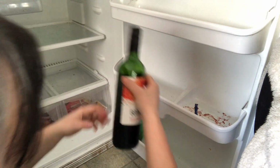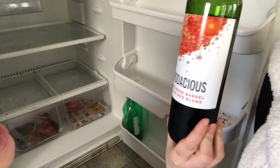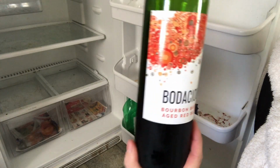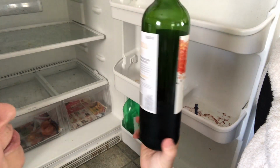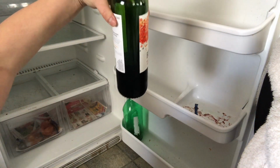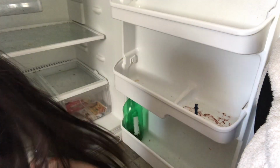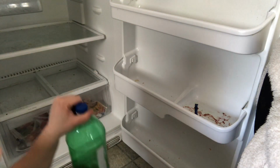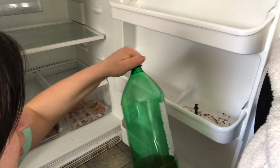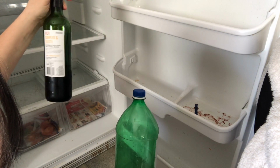Then I have a little bit of this. If you like red wine, this stuff is really good, and it's really, really cheap. It's called the Bodacious Bourbon Barrel Aged Red Blend. I like this better than expensive brands. It is super nice and smooth, and it's just really quite delicious. And again, I don't drink a lot, so it lasts a while. Keep it in the fridge though. You can get it for under $10. I don't know if they sell it in the States. Is this a Canadian brand? I'm pretty sure you can buy it in the States. There, it's probably even cheaper.